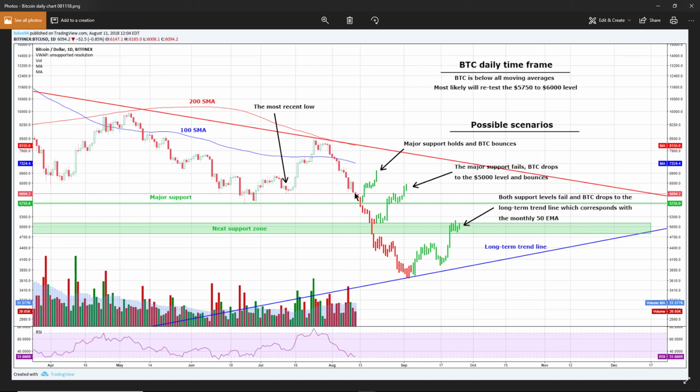These candles I put in just showing some scenarios of what I could see possibly happening. This first one is if this major support level holds and we just bounce and head higher. If it doesn't, we're probably, like I said, coming down to this $5,000 area, this zone of support. You know, we could get down there, bounce higher. Kind of a worst case would be if both of those zones fail.